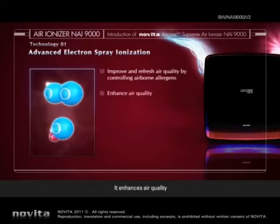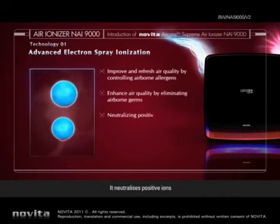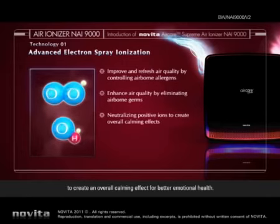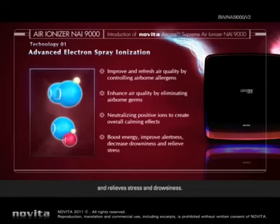It enhances air quality by eliminating airborne germs. It neutralizes positive ions generated by electronic appliances to create an overall calming effect for better emotional health. It boosts energy, improves alertness, and relieves stress and drowsiness.